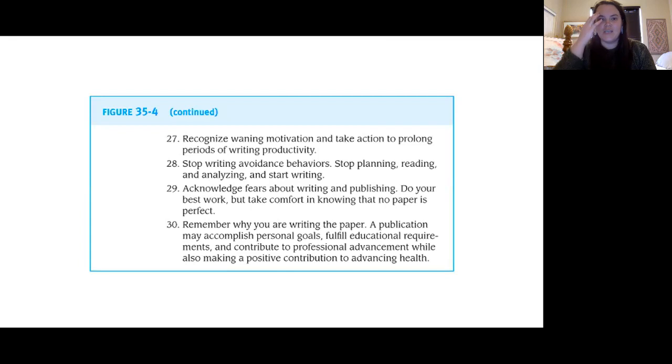Recognize waning motivation and take action during prolonged periods. Stop writing avoidance behaviors, acknowledge those fears, and remember why you're writing. Again, this is in the book, and I think it's really important. And I am going to stop sharing and just say that this class is a lot of writing. This lecture was really about some tips and tricks to help. I'm hoping that you refer back to these slides now and in the future. And again, we'll be really focused on writing, and even scientific writing and technical writing later in the semester, or three days from now as you get through the course materials.